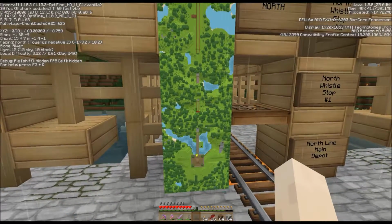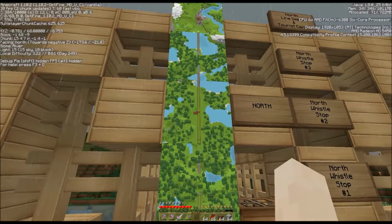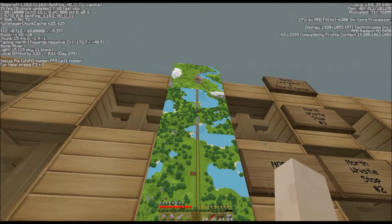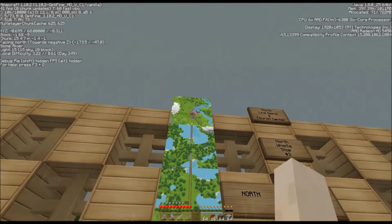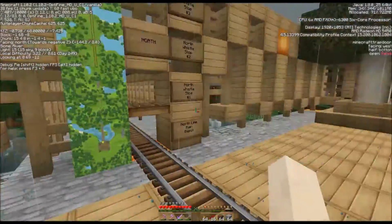And when I got to the first whistle stop, that's at the center of this map here. The second whistle stop is out here in the open, and the third whistle stop is in the middle of that mountain. And there is the line depot up there. As you can see, it's kind of roundish, and there are a couple of hills around that kind of echo that. When you get closer, you'll see that too.